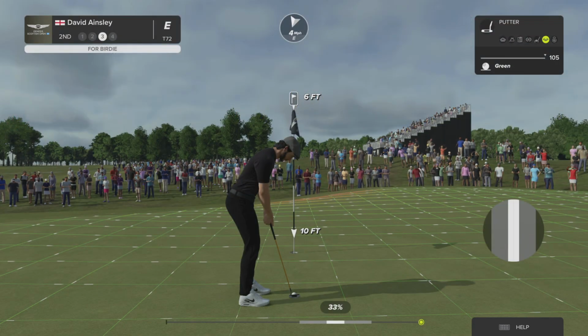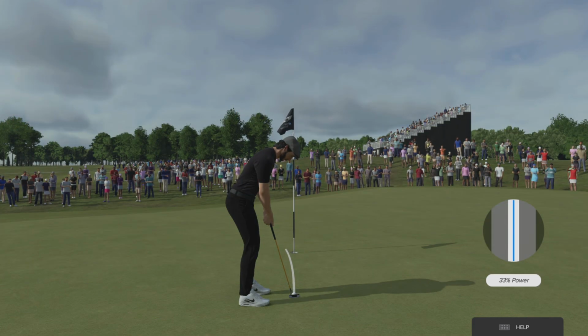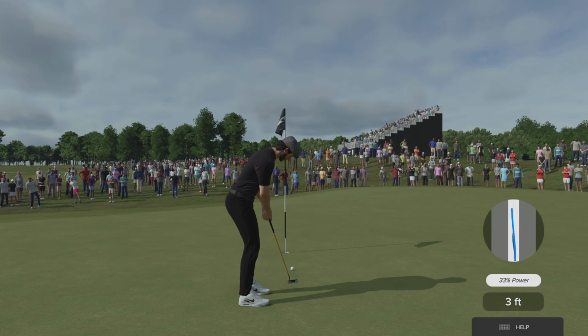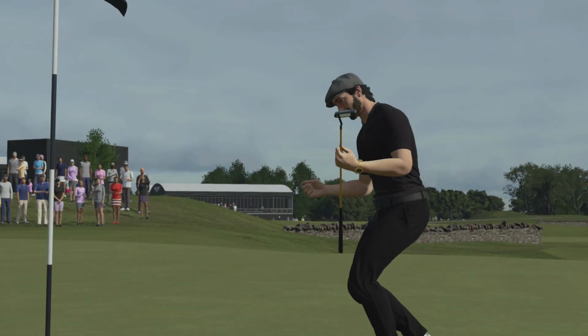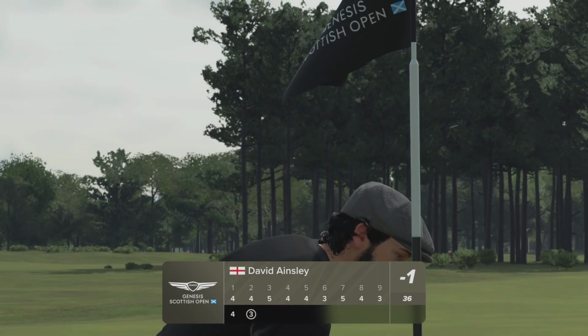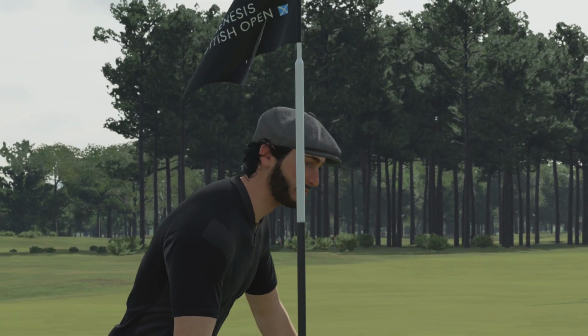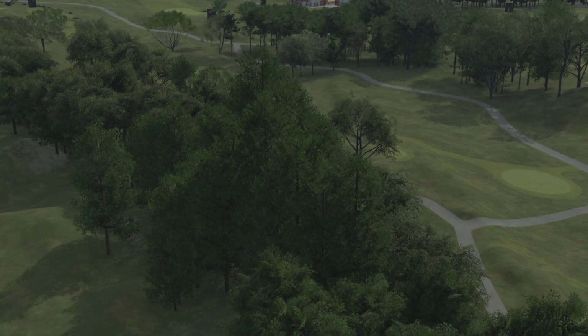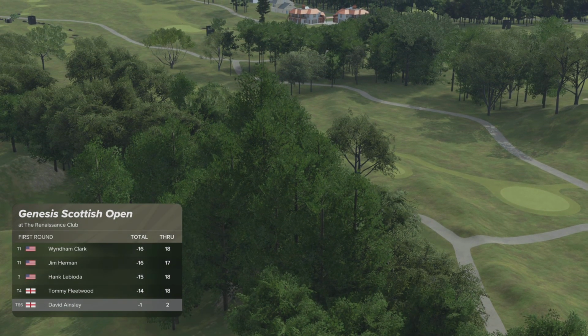A wonderful shot, a chance for birdie here at the second. This is looking solid, what they wanted. Ooh, nice putt to make for a birdie. Currently one under for the event.